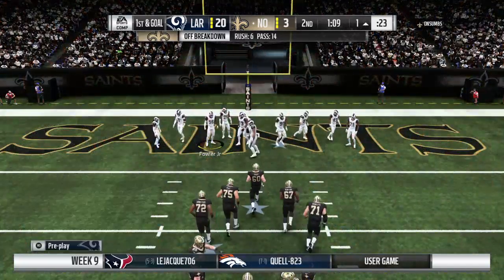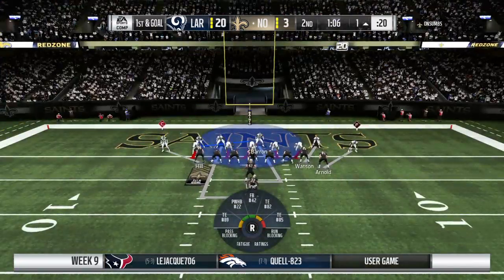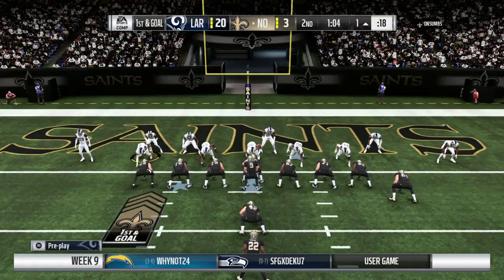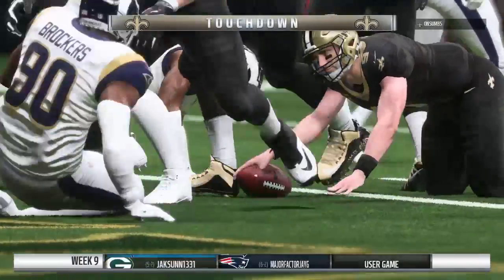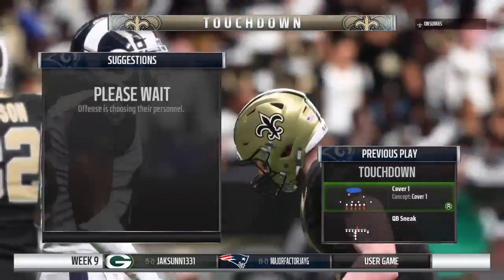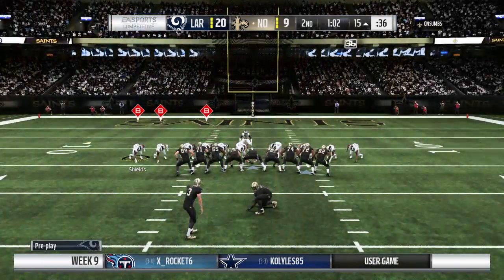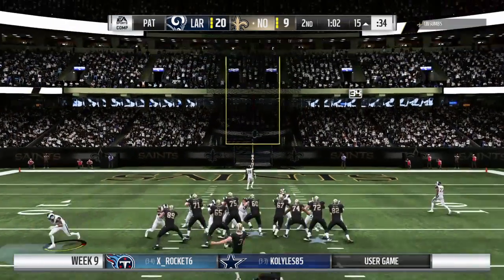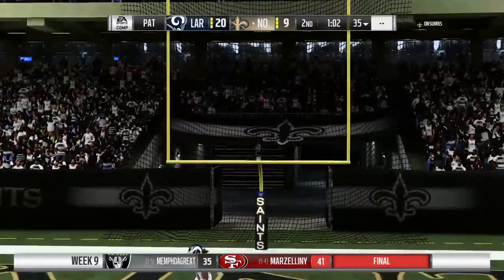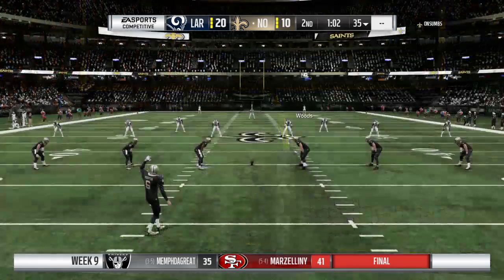So they've been in the red zone 3 times, and it's yielded just 3 points. Can they find the end zone here on 2nd and goal? On the keeper, it's Breeze. And he is in for the score. Touchdown, New Orleans. Drew Brees, his 11th touchdown of the year. And the Saints get a bit closer. And his kick is right through.